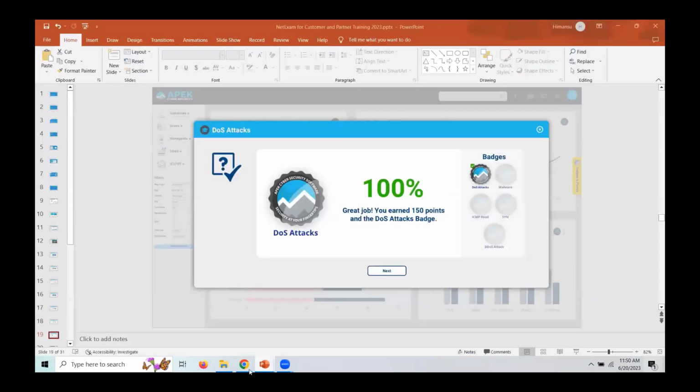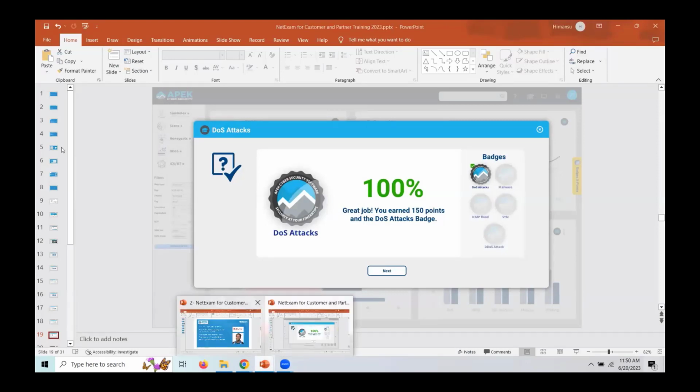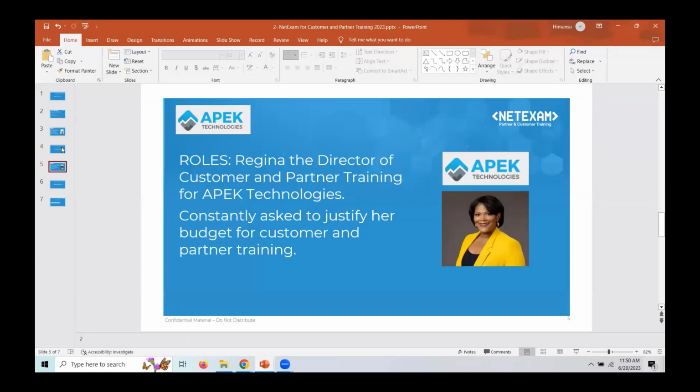I'm going to move on to the third part of my demo here, which is the learning impact analysis. We're going to introduce a new person here, Regina, and she is the Director of Partner and Customer Training for APEC Technologies, and she's getting constantly asked to justify her budget for customer and partner training. She has to prove ROI just so that she can get money next year.